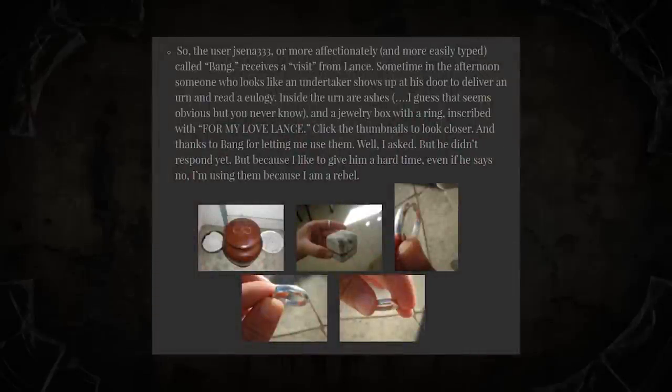This was a twist that really hit from out of the blue, and one player experiences that kind of feeling themselves as an unexpected visitor shows up at their door. Dressed like an undertaker, they delivered an urn and read a eulogy, then left. Inside the urn was, of course, ashes, but also a jewelry box containing a ring inscribed with a message, "For my love, Lance." Lance was the firefighter burned to death by Infinity. Did this player dig through Lance's ashes to find that ring? It's better not to think about it.